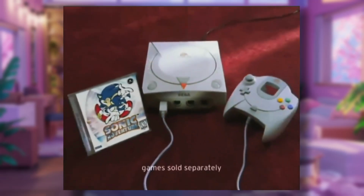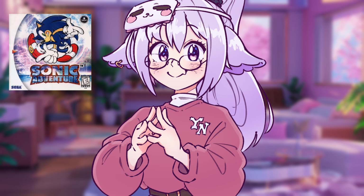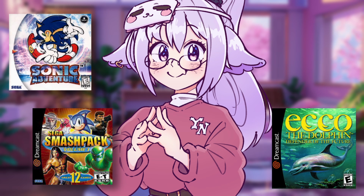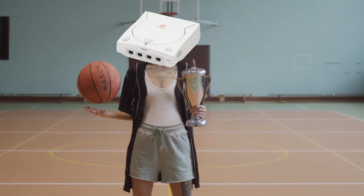The Dreamcast was my first console that didn't just belong to my parents, it was mine and my siblings' Christmas gift in 2001. Even the first games I played for it have stuck with me throughout the years: Sonic Adventure, Echo the Dolphin, Defender of the Future, and Shining Force, which was on some kind of Genesis collection thing. So the Dreamcast holds a very special place in my heart, and for that reason it takes the spot of my #1 retro holy grail.